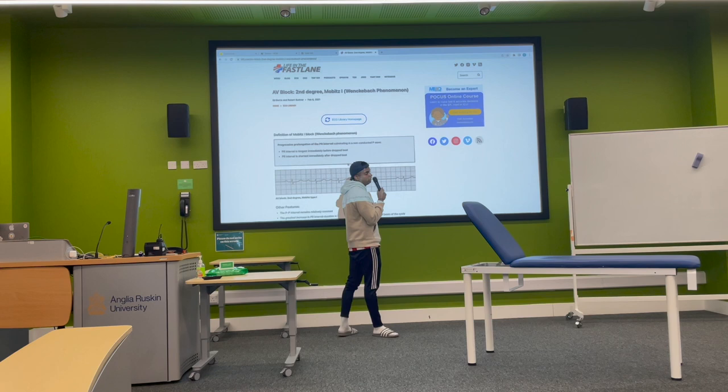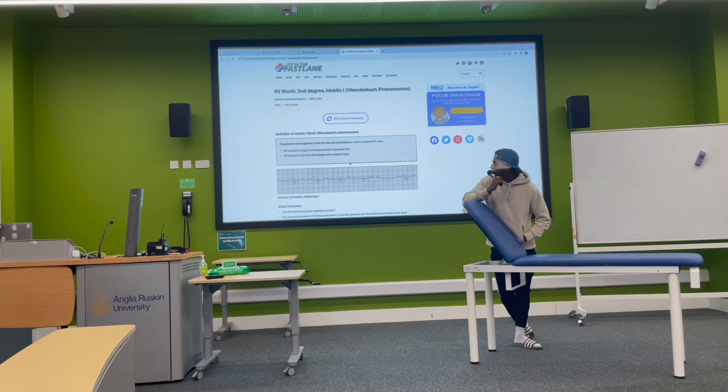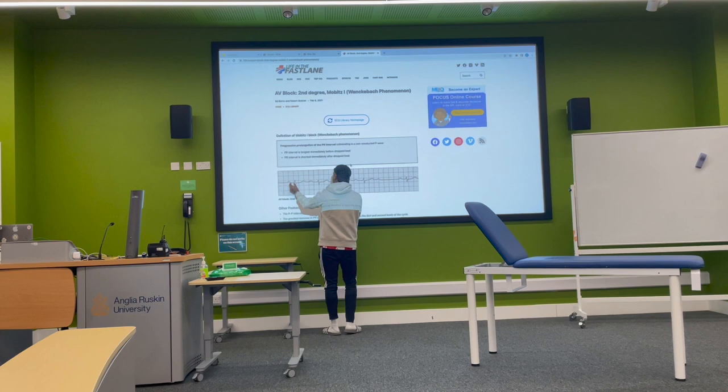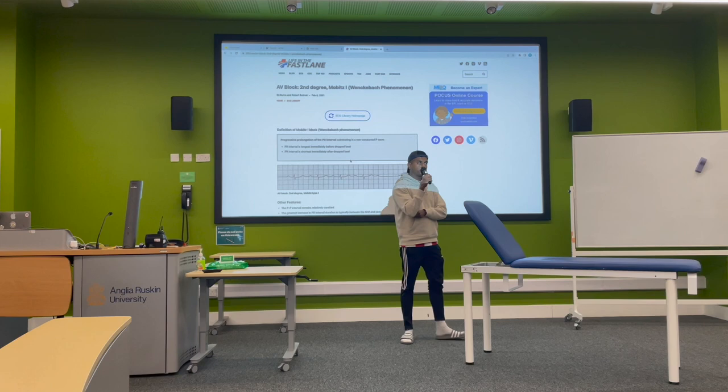In simple terms, because I'm a very simple person. I support Arsenal, so that means I'm very simple. It means longer, longer, longer, drop. The PR interval gets longer and longer until the P wave is not there. Longer, longer, longer, drop. Then you have a Wenckebach.